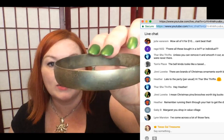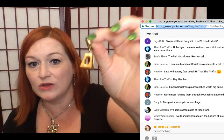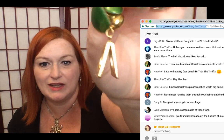Oh my gosh, you found razor blades in the bottom of auction lots. Yes. I found something real quick to start digging with instead of my fingers. This was one that I wish the mate was there, but this is an earring, a solo. There was no mate, but I really liked them. They were funky. It kind of looks like a cowbell.